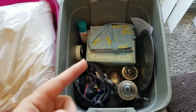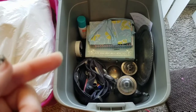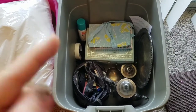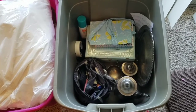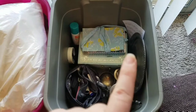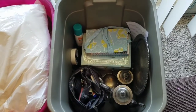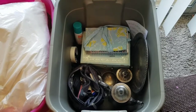And right there is my cash box. And then I have my email list, my apron, bug spray, my tape, some extra stands for my signage. And then in the corner right there, I have lists that I haven't cut out yet.